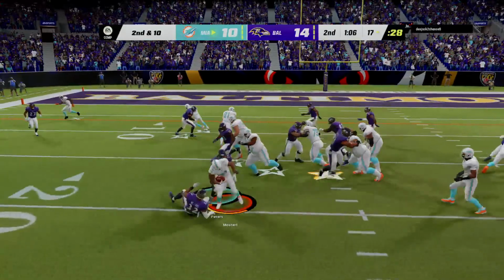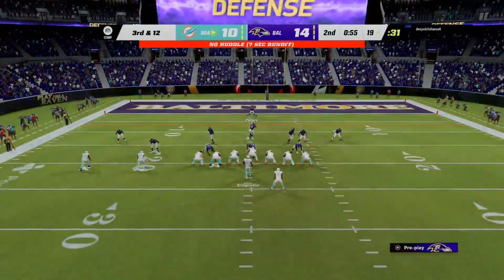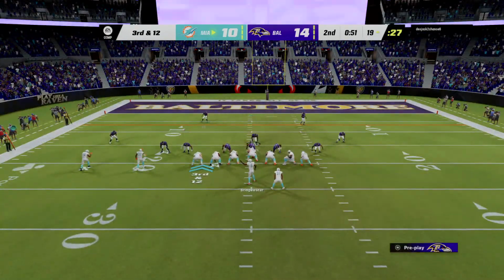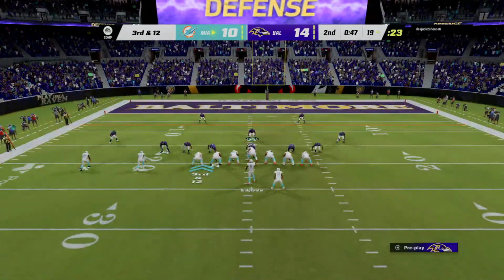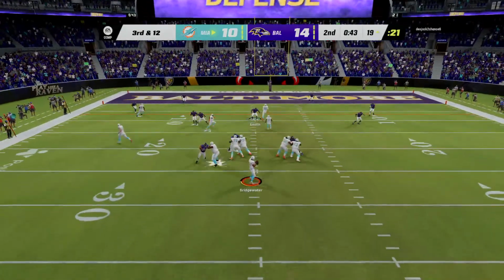On 2nd down, Mostert. And that'll hurt the average a bit as this time they're able to get him behind the line. We'll see what they have drawn up here. A little bit behind the line. 12 yards needed to gain a 1st down. On 3rd down, Bridgewater.